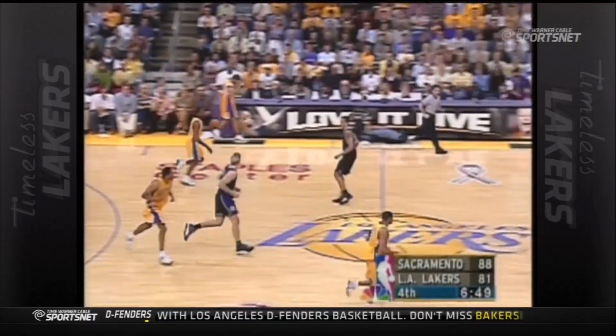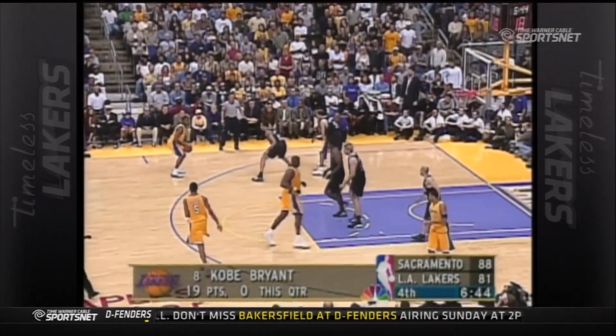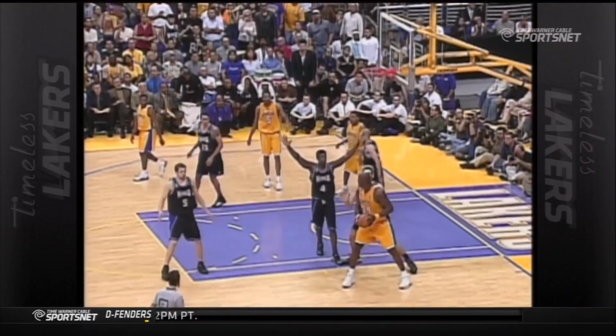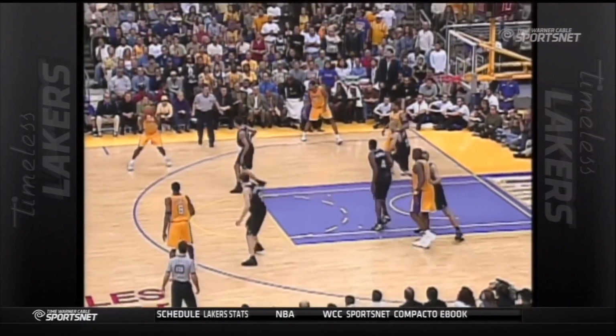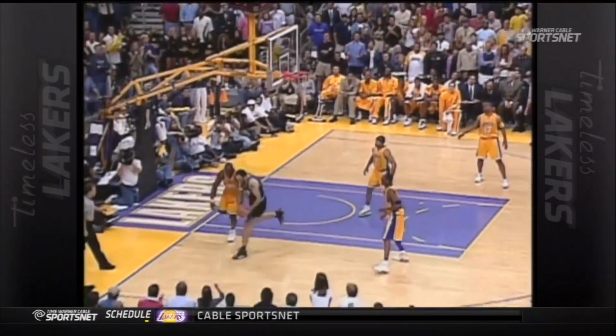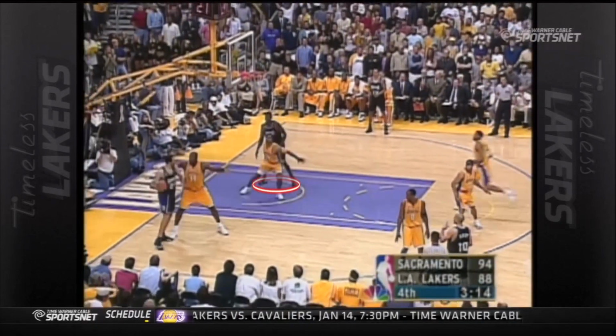Rick Adelman tried to protect Vlade's fouls by leaving Pollard in midway through the fourth. The Lakers abandon the triangle and dump it into Shaq, but when Webber comes over with a half-hearted double team, it makes it easy for the Lakers to swing, leaving 6'1" Bibby closing out on the 6'10" Horry in the corner. Another key moment, after Vlade tracks the offensive rebound down, he misses Webber under the hoop.